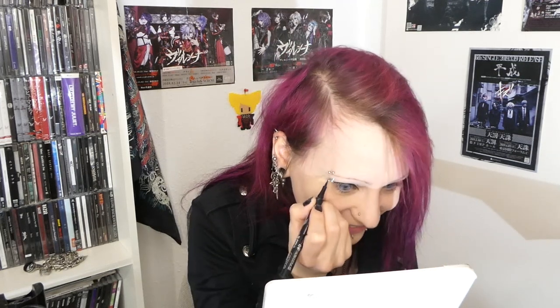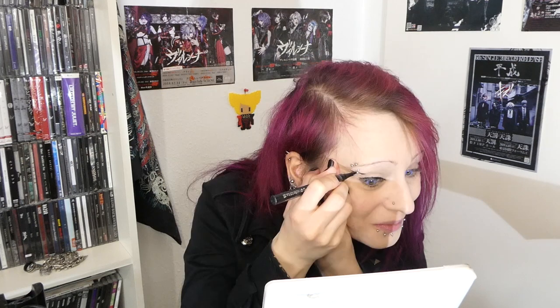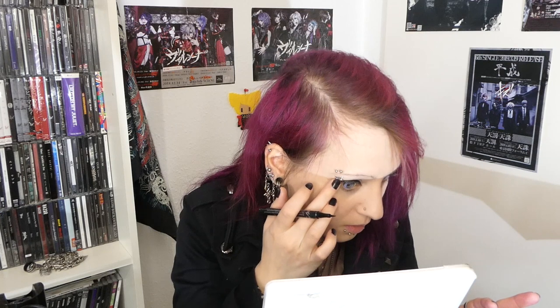I'm so bad at reading, it's incredible. The problem is that my piercing is just always there where I'm supposed to put any lines, so it kinda sucks, you know? Why did I decide to put them down there? Like, I could have shaved off my eyebrows and then gone to the piercer and be like, put it a bit higher, but no.